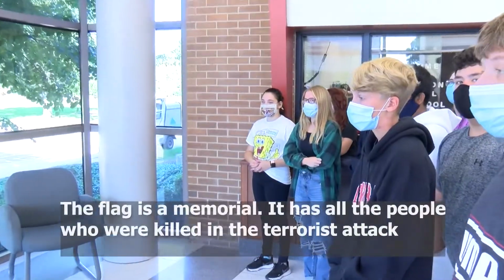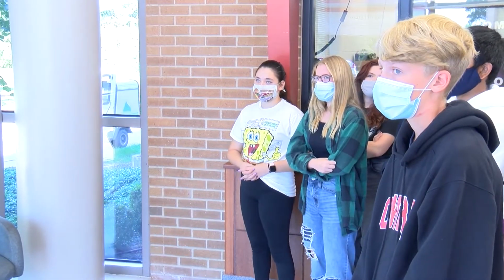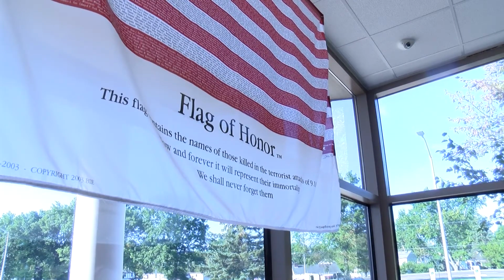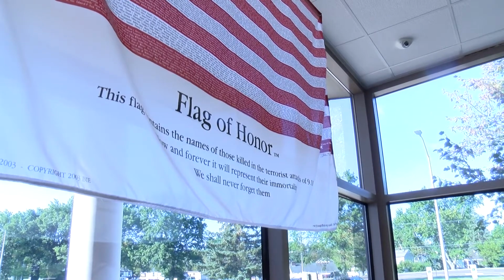The flag's almost like a memorial. It has all the people who were killed in the terrorist attacks. Great job, yeah, because when you first look at it, it seems to be just a normal American flag, but as you look closer, you definitely recognize that it has the names of the victims of 9/11 inscribed on it.